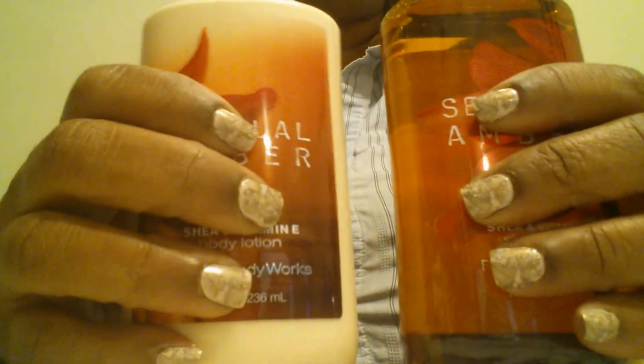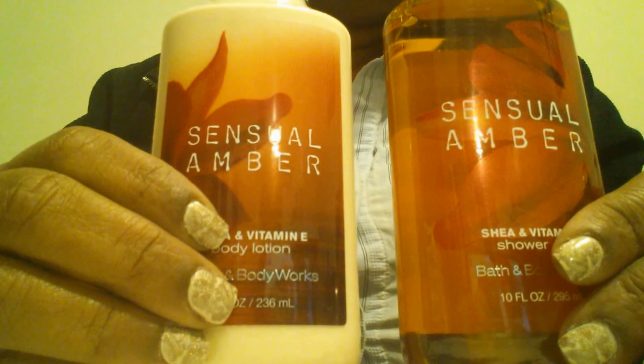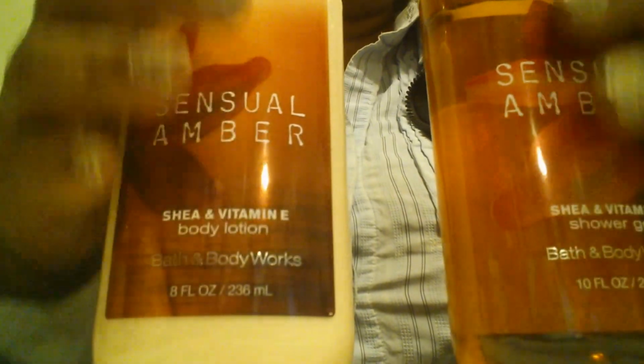And the other two things I got, of course, were the Sensual Amber because they said they are going to be discontinuing the Sensual Amber. Now, I did find out that I do have a tube or two of the one that I described earlier when the cream was tan. The cream was actually this color. And I think it did smell better. So I was glad to see that the lotion and the shower gel had more color to them. They didn't have any bubble bath, or I would have got that.